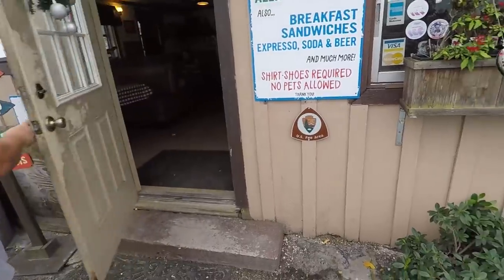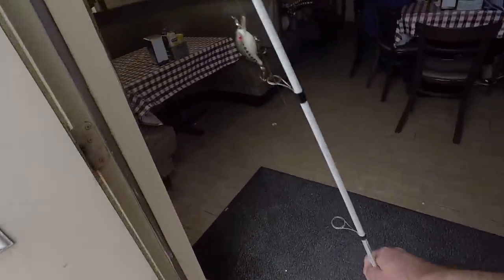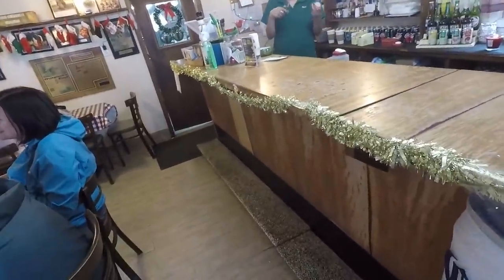I'm gonna take my stuff in there. I was just gonna see if I can order something to go. Okay. All right, I got me something to eat. I feel a little better now. I had to wait on the burger, but it was worth it. I feel a little better already.